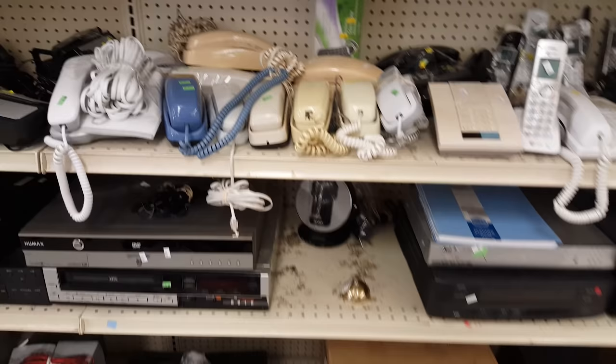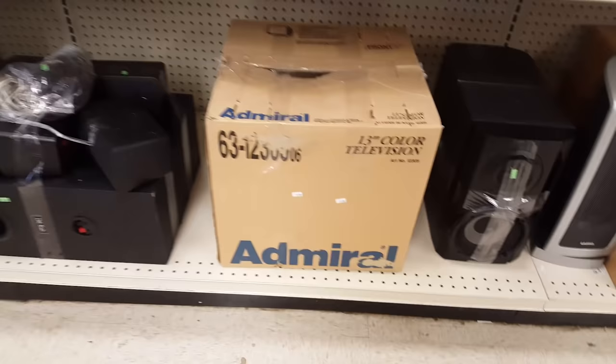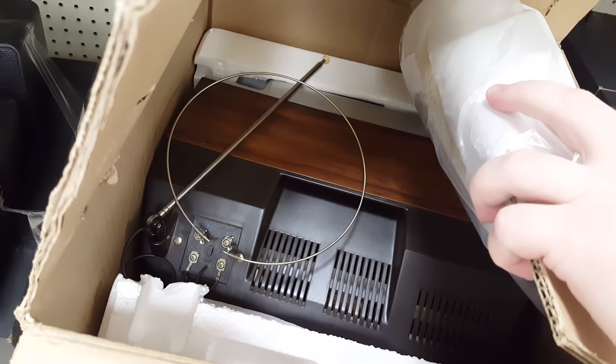Last but not least, though, as I was about to leave the store, I see this curious cardboard box that says Admiral on it in the electronics section, and you know what? Admiral made old TVs. However, inside the box, it doesn't quite look like what I thought it would. And I see wood grain. That's all I need to know. So screw it. For $9, I'm taking this thing home and seeing what I got.